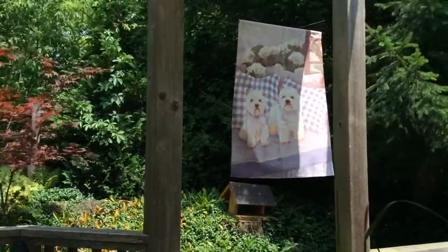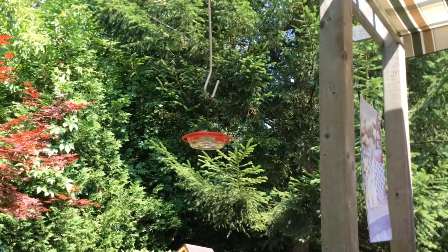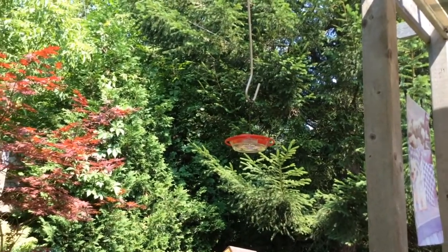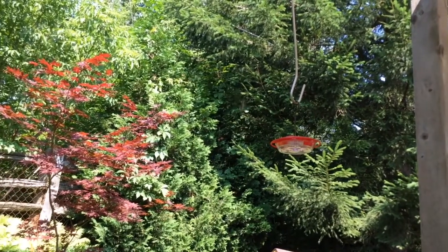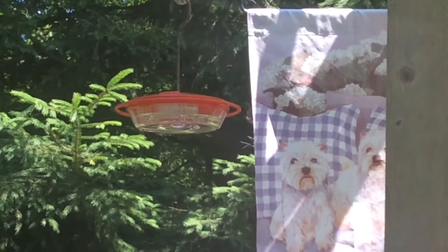It seems odd to be sitting looking at woolly winter sweaters when it's a beautiful sunny day here today. The hummingbirds have been keeping me entertained while I've been recording.